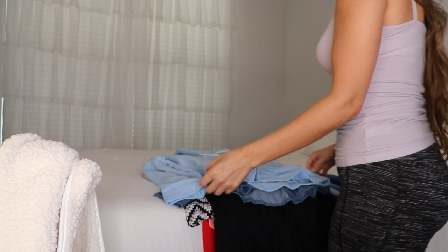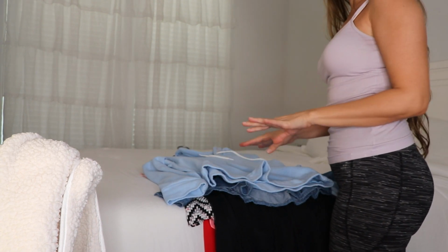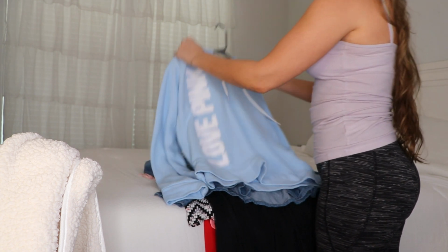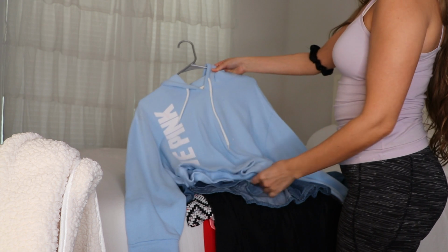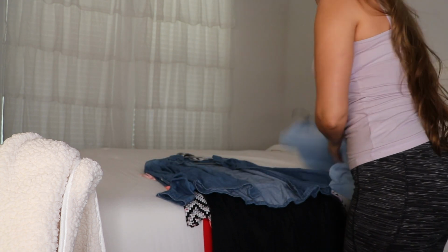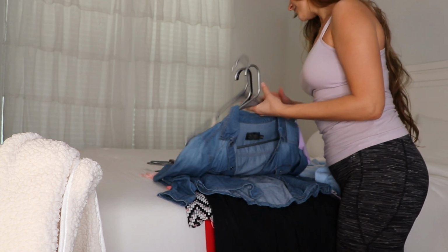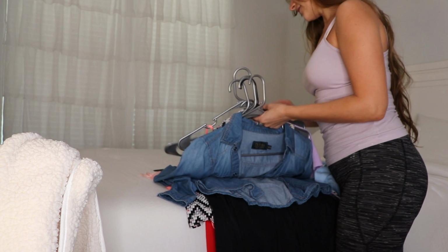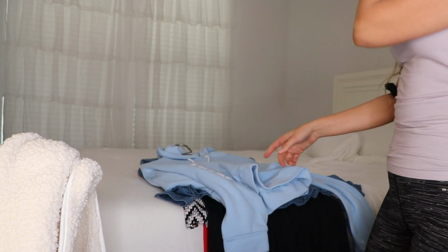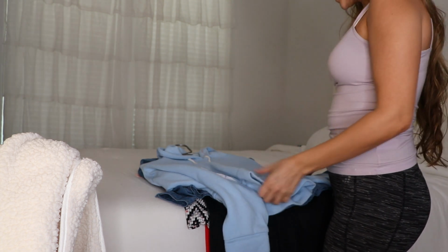Alright, so these are some of the items that I just picked out from the hanging portion of my closet. I'm going to go through these and just see how I feel, and then I'm going to list them. So I picked out 1, 2, 3, 4, 5, 6, 7, 8, 9 items so far. And actually I already have a couple of these listed on my Poshmark closet. I just had them hanging up in my closet.